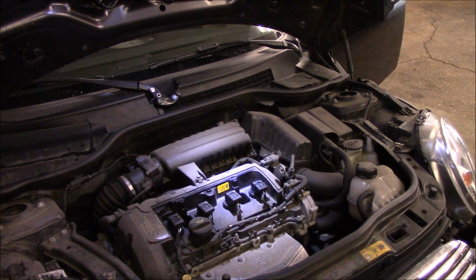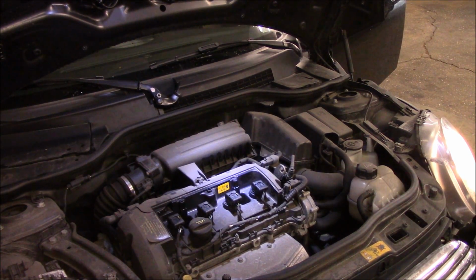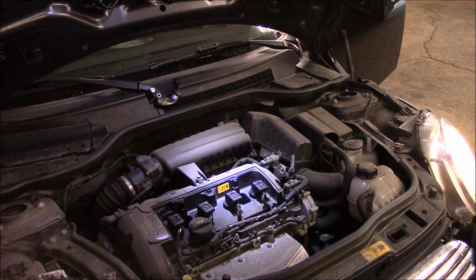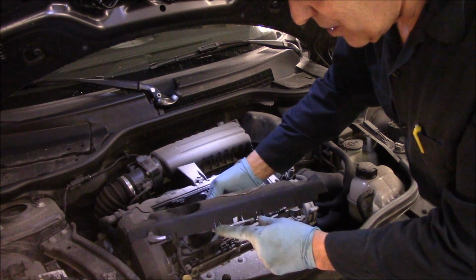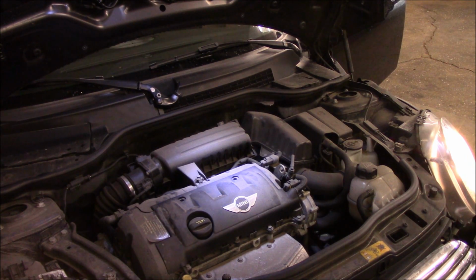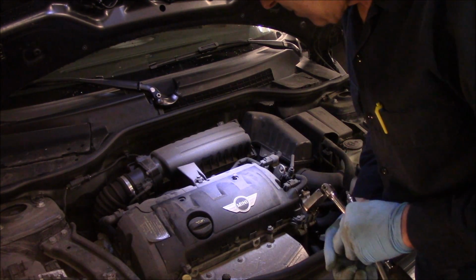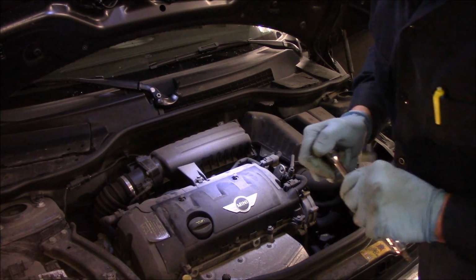Let's just start this up. Alright, as you can see, no misfires. Now we'll put our cover back on. The way the cover goes back on is it just lines up on the top. These little tabs here, they just have to push in. Now we'll put those 2 screws in. Now remember, you're screwing into plastic.